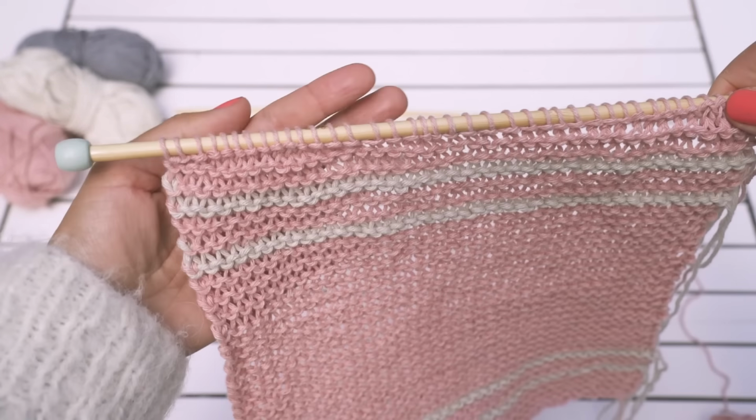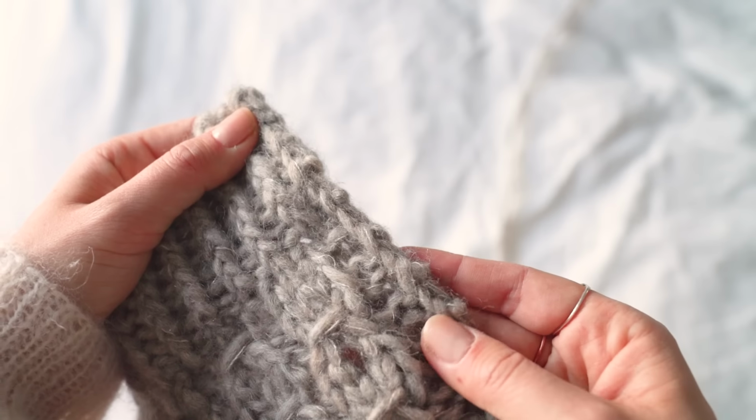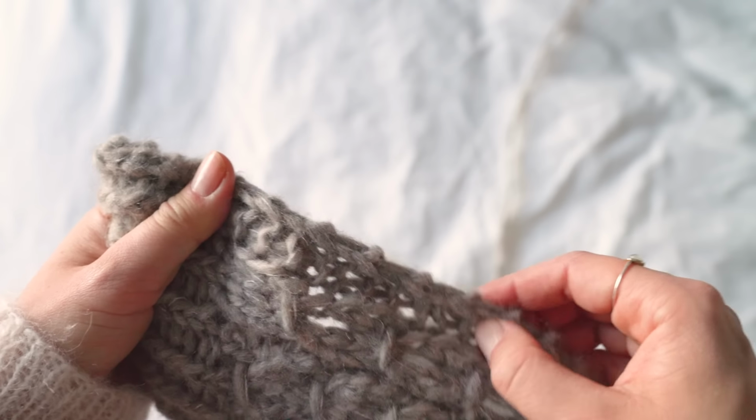The second tip is something that I have been struggling with a lot, and a lot of you also seem to have been struggling with, which is nice edges. When you're knitting something flat, for example a blanket or a dishcloth, or something where you just want to have a neat edge, because often the edge will be all wonky and some stitches are much looser, some are really tighter.